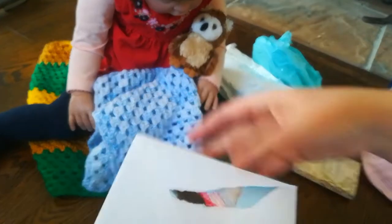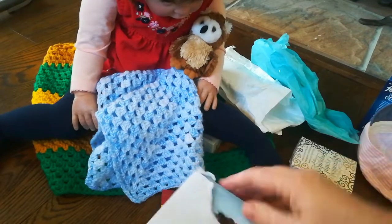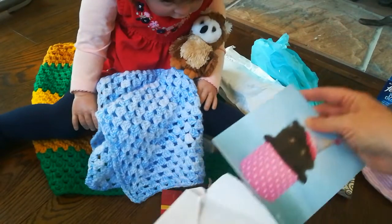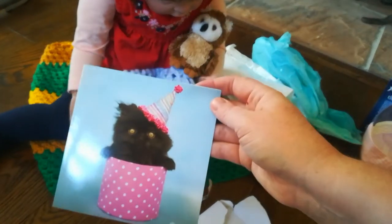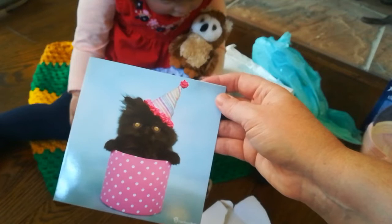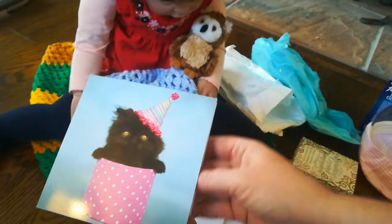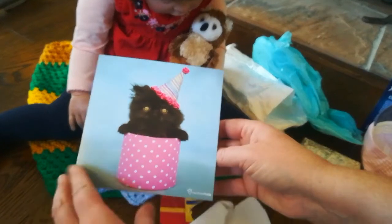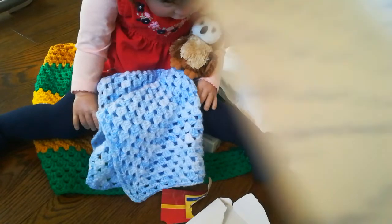Wow, it's not even Christmas yet, guys. Oh my gosh. Wow. Look at that. How cute is that pussycat? He's in a box and he's got a celebration hat on. Let me just take it off camera a minute. Right, okay.